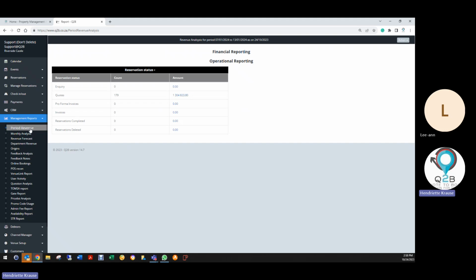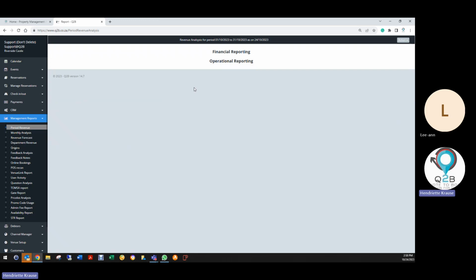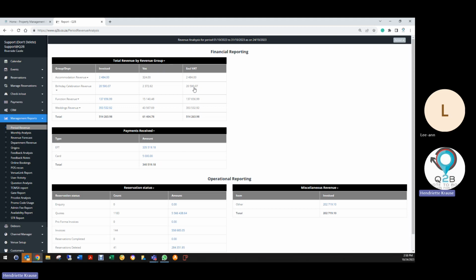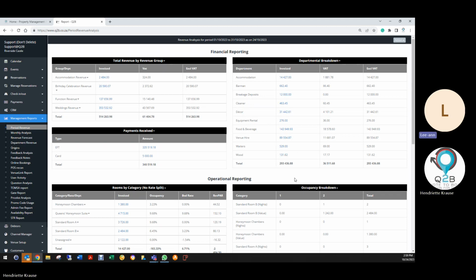Yeah. And that's why he wants it, because he wants eventually to come in here and say, for October, how did we make our revenue? Where did we make our revenue? Where was the revenue allocated towards? So immediately I can see my birthday only made so much, accommodation, function, weddings. Then it splits it even up. So you can see where your revenue, out of these totals, where does your revenue go towards?